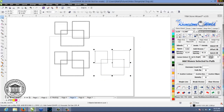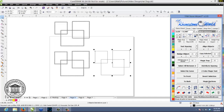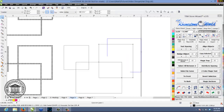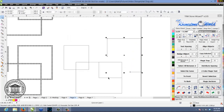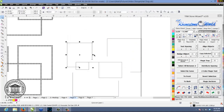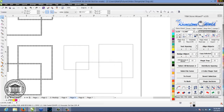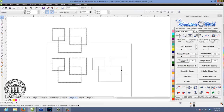Highlight the design. We got our corner detect done, but then what I'm going to do is in my edit tab, I'm going to hit magic sections. Well, look what this just did. See how those are split apart now? Split apart, split apart. Control Z is to go back. But what magic sections did, it split all those apart.